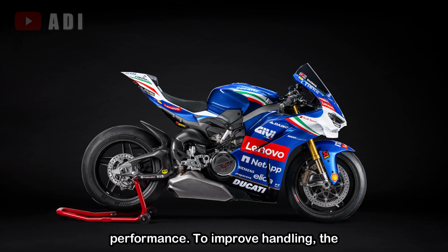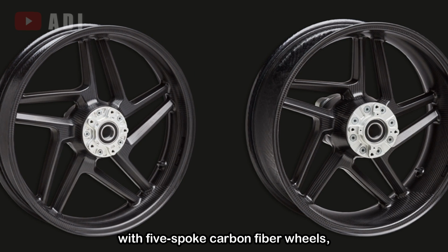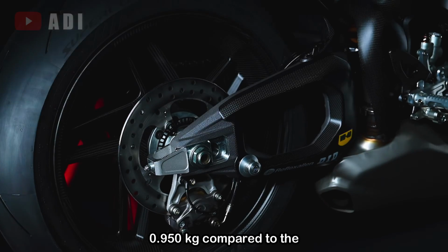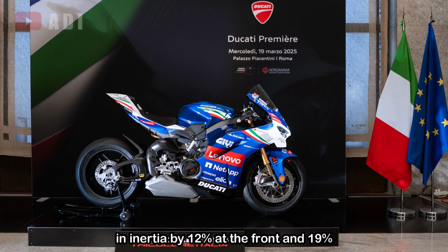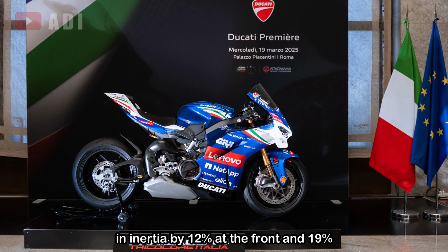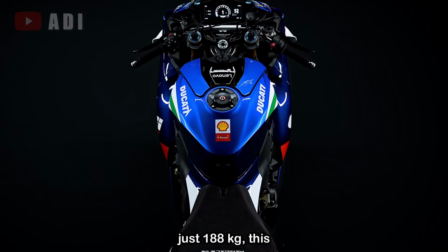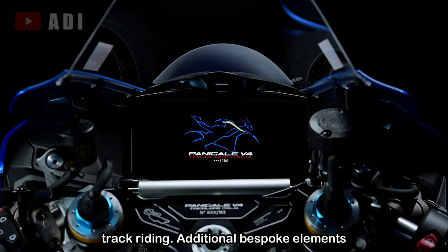To improve handling, the Panigale V4 Tricolore Italia is equipped with 5-spoke carbon fiber wheels, which offer a weight reduction of 0.950 kilograms compared to the standard forged wheels, and a reduction in inertia by 12% at the front and 19% at the rear. With a dry weight of just 188 kilograms, this superbike is built for high-performance track riding.